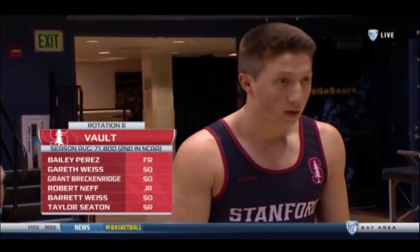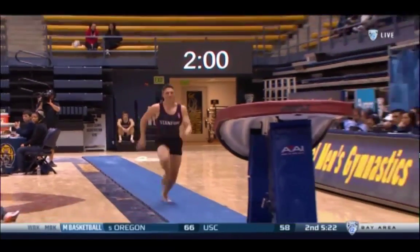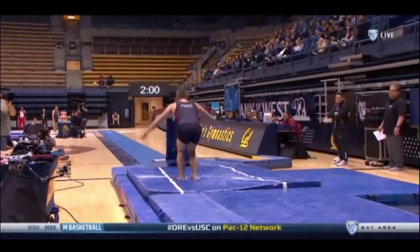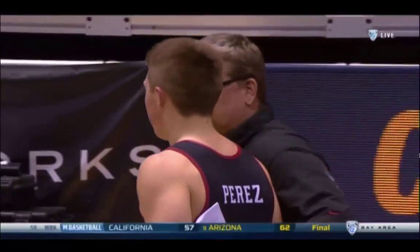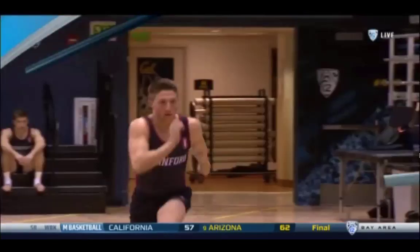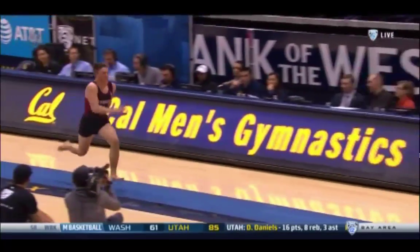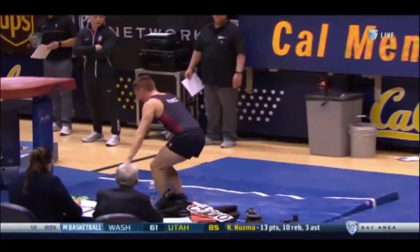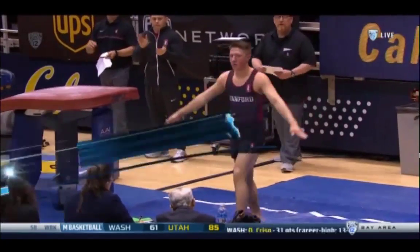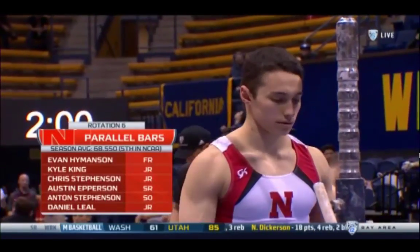Stanford finishes on vault for the second time tonight. We see the freshman from Illinois, Bailey Perez, with a 13-6 earlier on floor. They had a nice job. We've seen this vault a number of times tonight. It's a full twisting Kasamatsu. Harder to get power this way as opposed to the Yurchenko style. And once again, you see those shoulders a little bit down. Maybe arms a little wide on the table. Kind of cuts down on his rebound. This is third vault of the year after he put up the 13-9 in the win over Air Force.